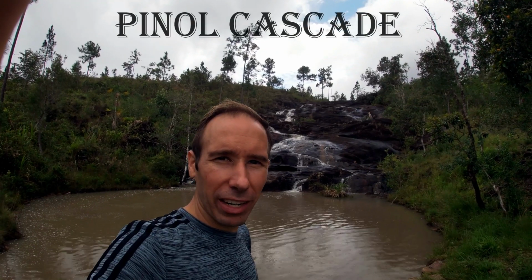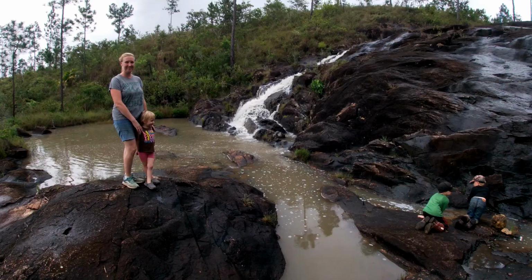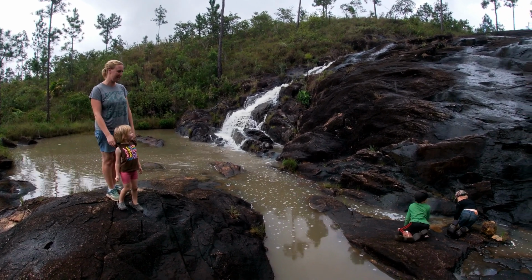Decided to take a little break. We're up in Pine Ridge at one of the first waterfalls we stopped at. The kids wanted to get out and stretch a little bit, so let's take just a little look around real quick. Water's a little dirty. It's raining. The mud is coming down a bit.